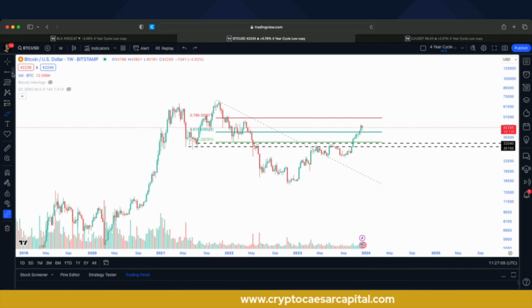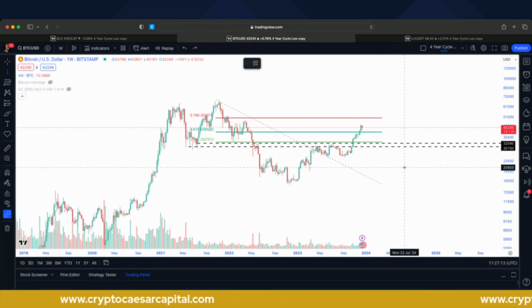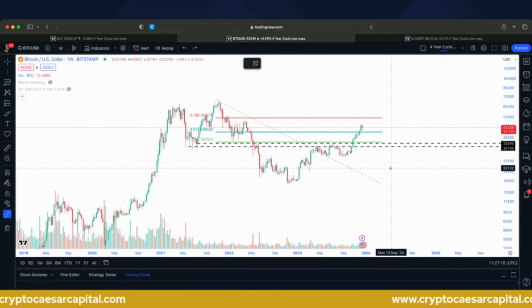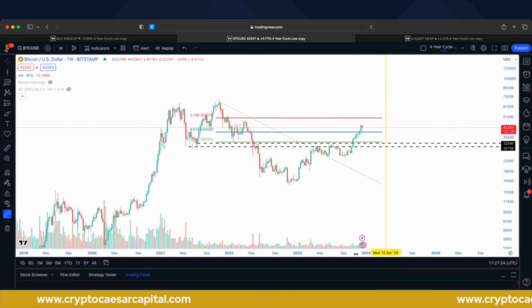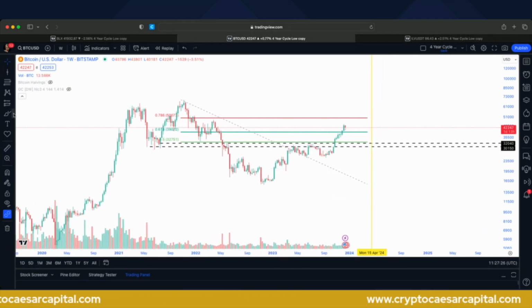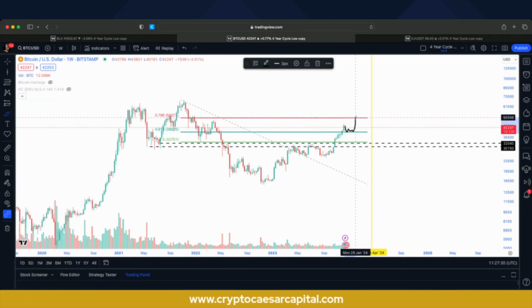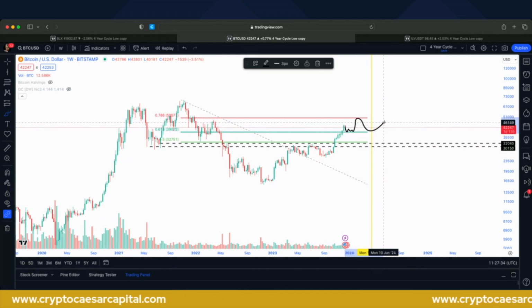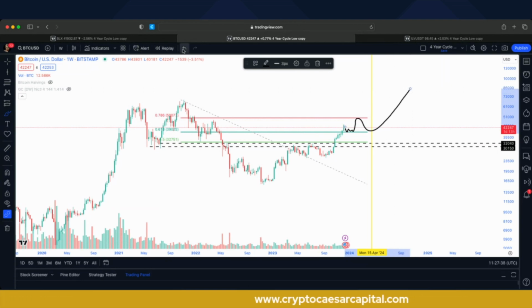Now let's just plot in the halving event, because obviously we've got the halving event coming up, which is quite a significant event for Bitcoin. That's going to come in around the 15th of April or thereabouts. So it'll be interesting to see what happens with Bitcoin. Whether Bitcoin holds this area of support, tests 50K, and there's a bit of a sell-off towards the halving, and then it starts moving out of the halving, that wouldn't surprise me.